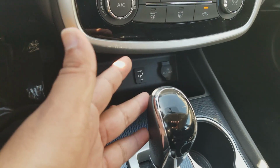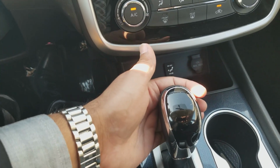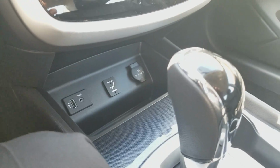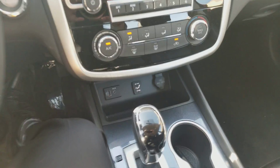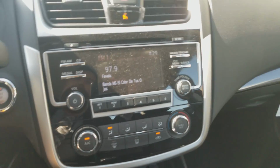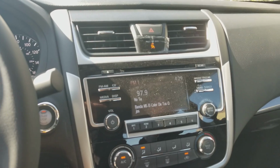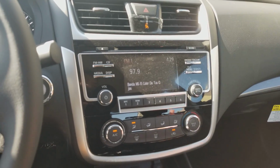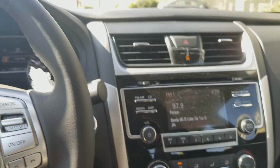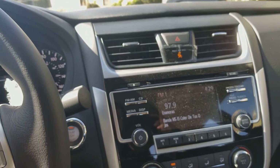I believe this one is leather wrapped, which is also new for the 2018 model year. SV, SR, and SL get a standard leather wrap, and I believe this one has it. Well, I'm not too sure, but it really does feel and look like it. But definitely here in the SV model and up, it's now standard to have a leather wrapped steering wheel, where previously it was only available on the SL. So pretty much the theme of this 2018 model year change is that they're adding a lot more standard equipment to the lower end models, making them more premium, and overall just improving on the Altima, which is already a good car. They're making it even better.